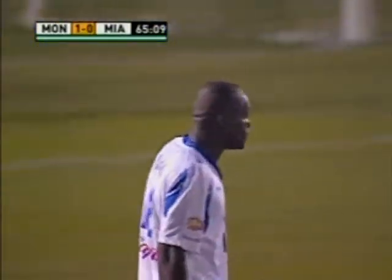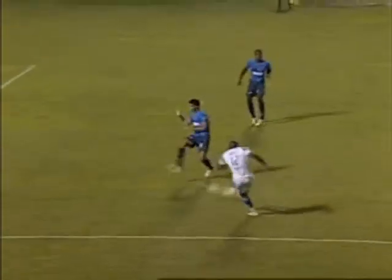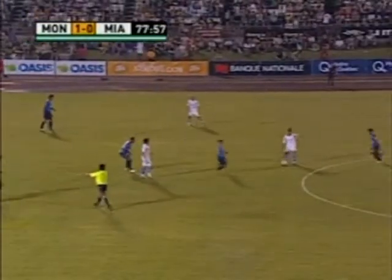Big rebound, but there to rip off a shot, and now there's a Miami player down. Take another look. This guy has been just a terror for Montreal tonight, has 1 goal. He's had a couple of these stingers tonight. Look at the drive, fizzed on goal. Hannigan, a good save. Stretching to his left, and Williams and Rodriguez keeps the ball well.